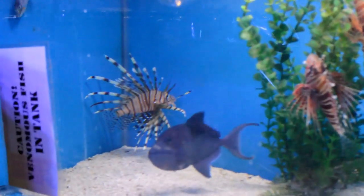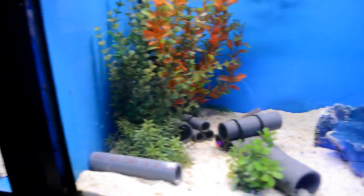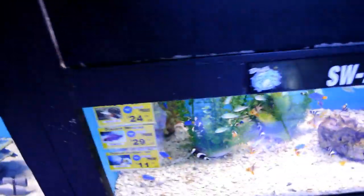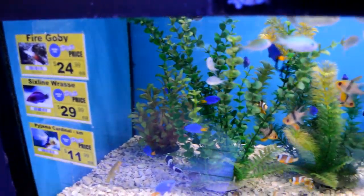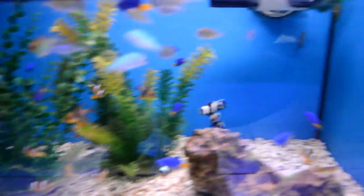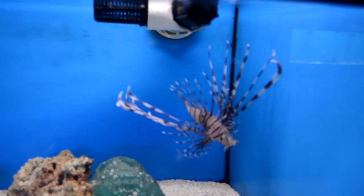I think that's a trigger. Trigger? Oh, what is that? Lion or something. I could be wrong. I'm gonna call him a trigger. That fish had a really cool tail. I just noticed that now. But yes, this here is the marine fish. And that actually looked like a black clown. Is that what it is? I've seen one of those in town, and they're a really cool looking fish. I don't think that's what they're called, but yeah, it's a black clownfish. Lion. Another lion, yeah.